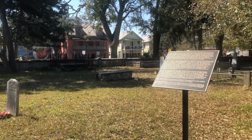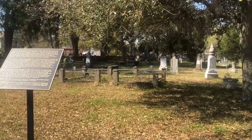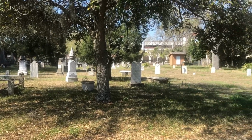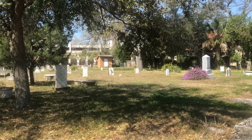When we were on the tour, they talked about this little graveyard here. Apparently in 1821, there was a yellow fever epidemic, and so many people died that they buried like 20 people in every grave. The last person on top was the only one they recorded, on the gravestone. So there'd be 20 people buried, but the last person in would be on the gravestone. Wow.